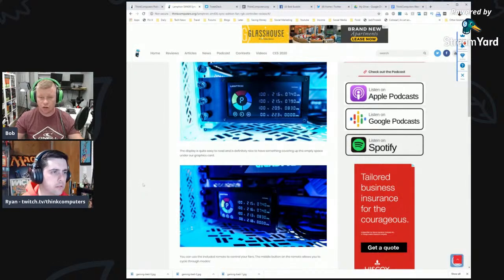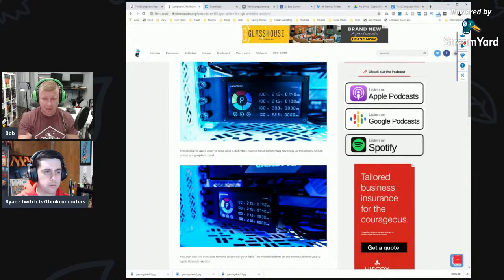From my understanding, the normal version came out first, which did not have any connections to go directly to the PC for RGB control. So then they came out with the Sync version that added that. It would just be nice to have, again, an either or, right? Like just to have the option to do it would be nice.